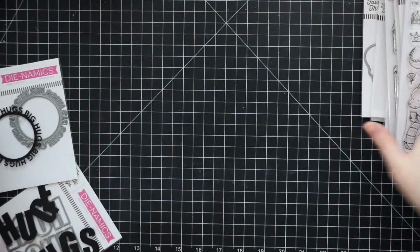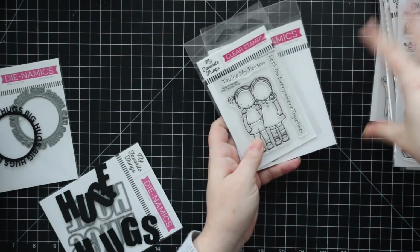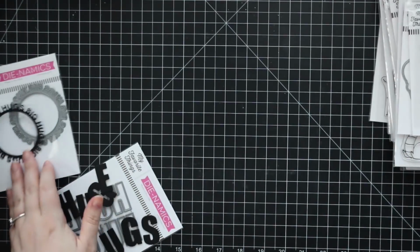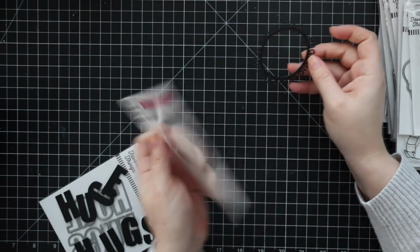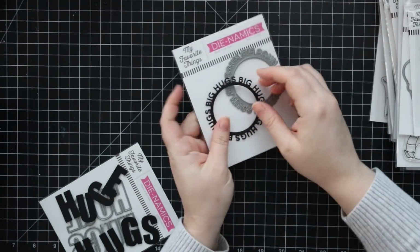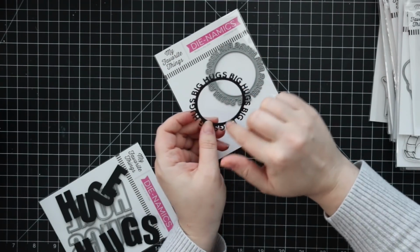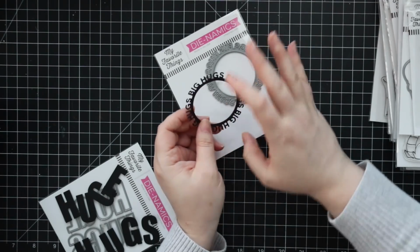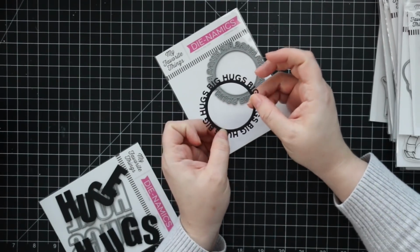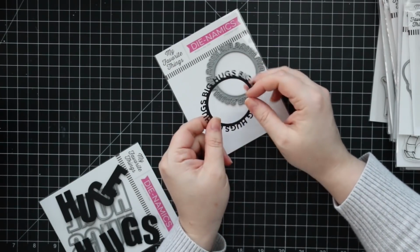Oh, and speaking of the hugs and other sets that are talking about hugs and all that, of course they released the Big Hugs circle frame. This is the exact same size as all the other circle frame sets that MFT has done. There have been tons of sentiments, you know, happy birthday, Merry Christmas, etc. So they're all the same size, so they all will work interchangeably. These will fit the circle shaker pouches.